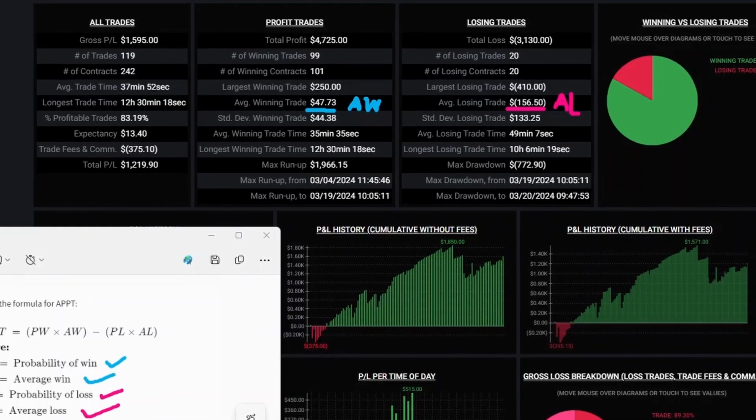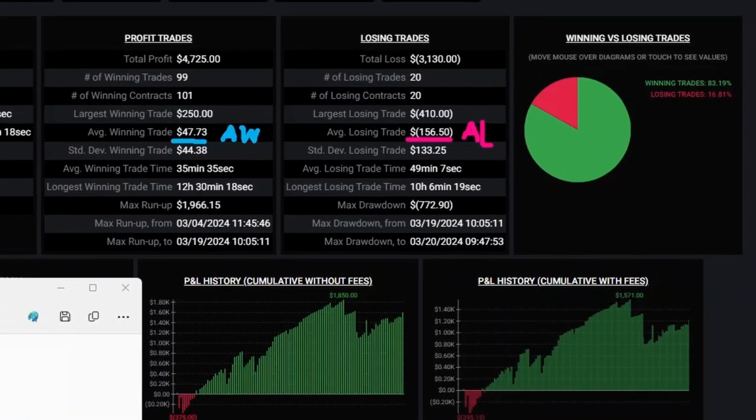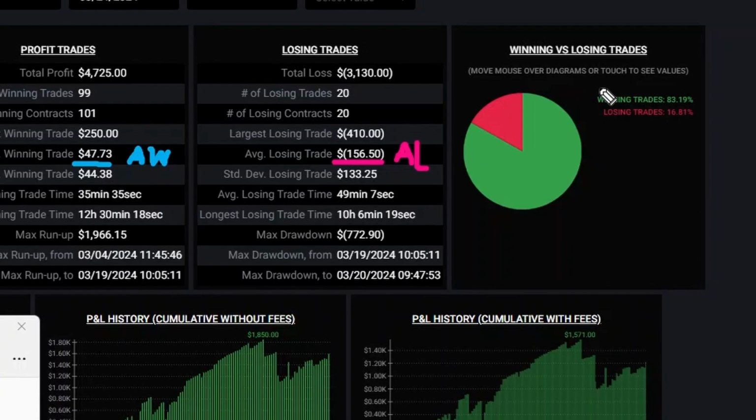What I'm going to use for my probability of win on this one is my probability of winning trades so far. So really I'm using my historical data from the past 15 days to predict my performance in the future. And historically, this has always been my percentage in trading anyway. So for the winning trades that I have so far, it's at 83.19%. That is what we will call the PW. And our losing trades so far are 16.81%. That will be what we call the PL.